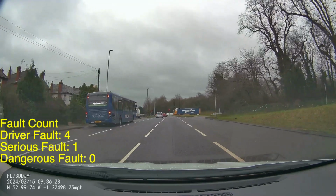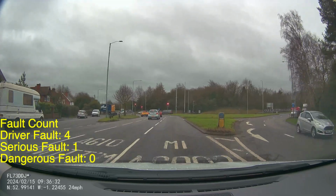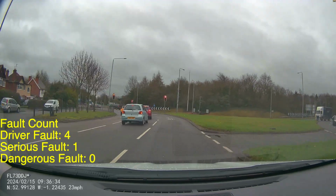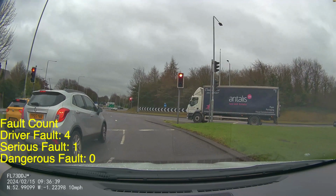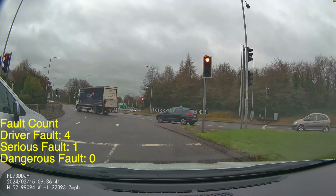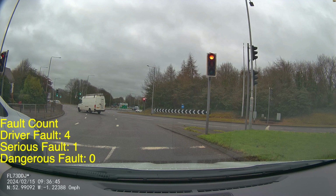And then we've got traffic lights to control the traffic flow on the junction. So it's still worth checking out for anything coming, because sometimes you'll get vehicles who don't stop at the red lights when they change. Sometimes you'll get blue light vehicles coming through. Always do a cursory check, but be confident that you also have priority.